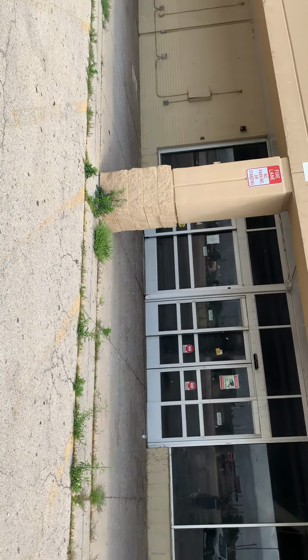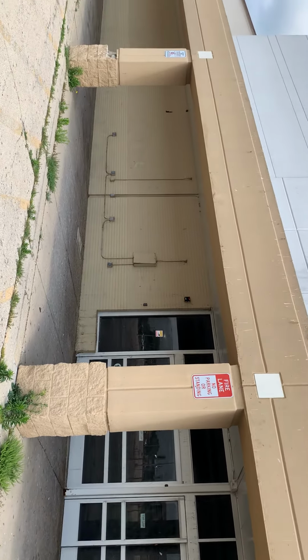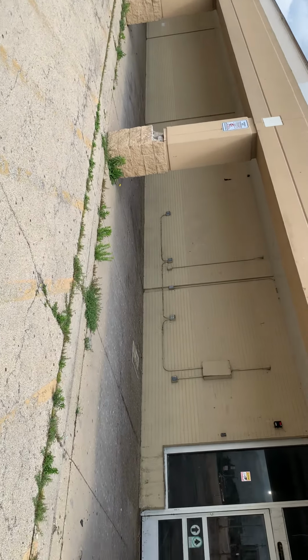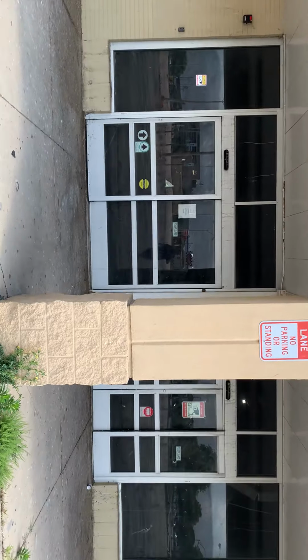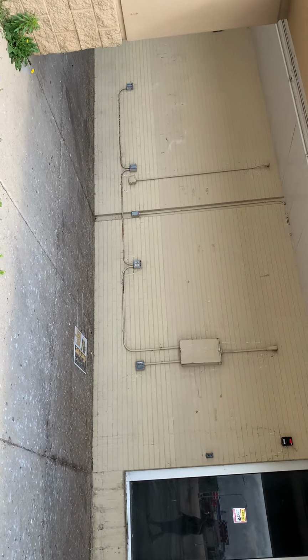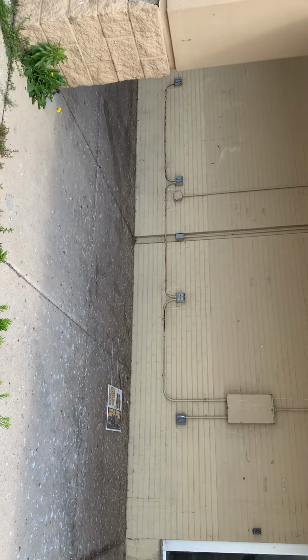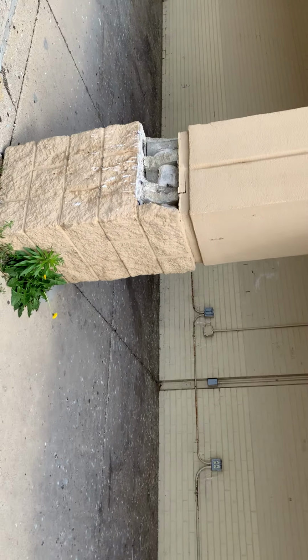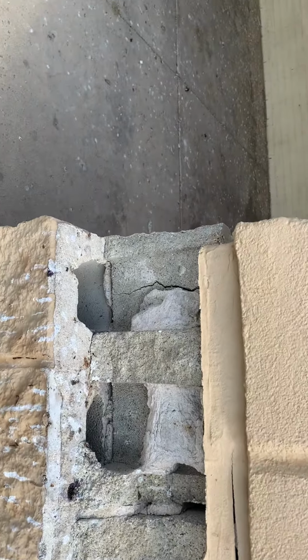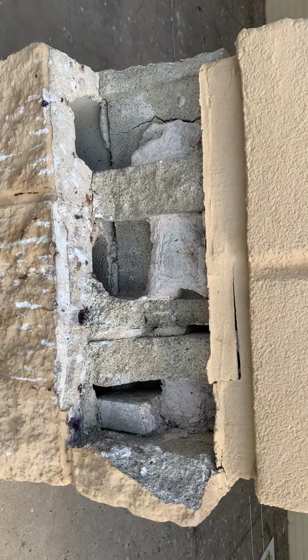I don't even know what they're gonna do, to be honest with you. I don't know if the building's coming down. I don't know if they're just working on it inside, and then they're just gonna do what they're gonna do on the outside. But it's probably been quite a few months since I've filmed this last. Look at this. That's a lot. That's a ton of structural damage.